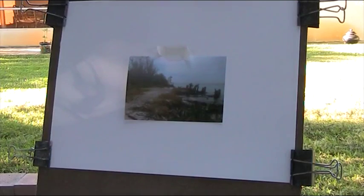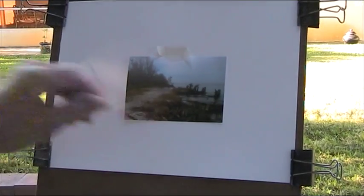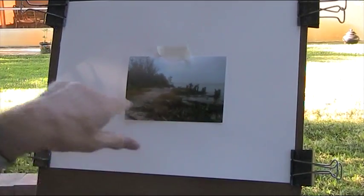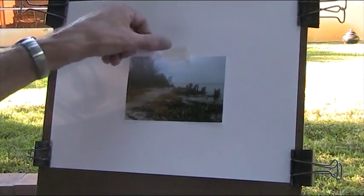Good morning. It's about 20 to 9 in Pinellas Point, St Petersburg, near Tampa. This is another photograph that I took yesterday or the day before of Fort de Soto at high tide. It's a fantastic beach with white sand, very gentle at the moment, very gentle sea, and the weather is just sublime.